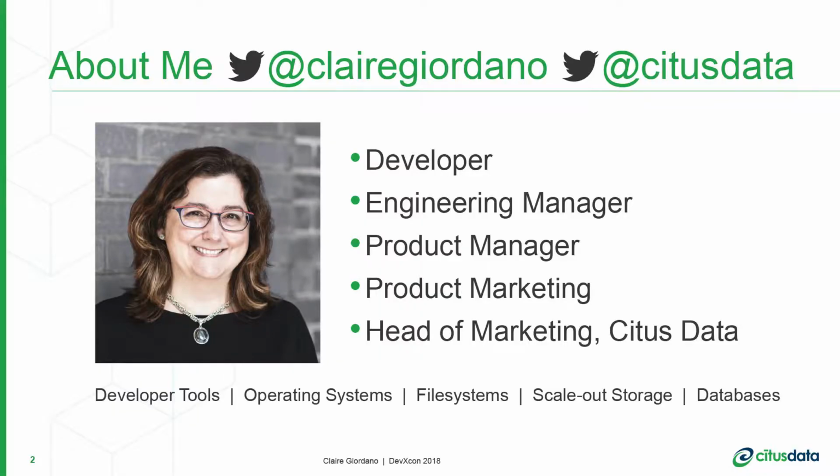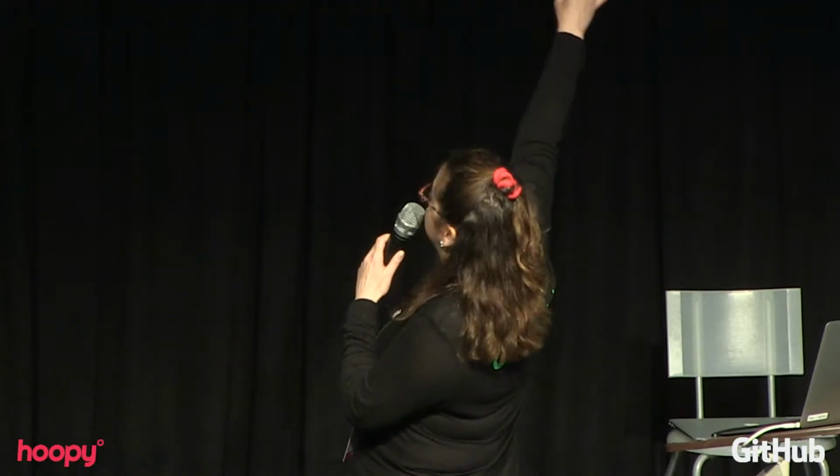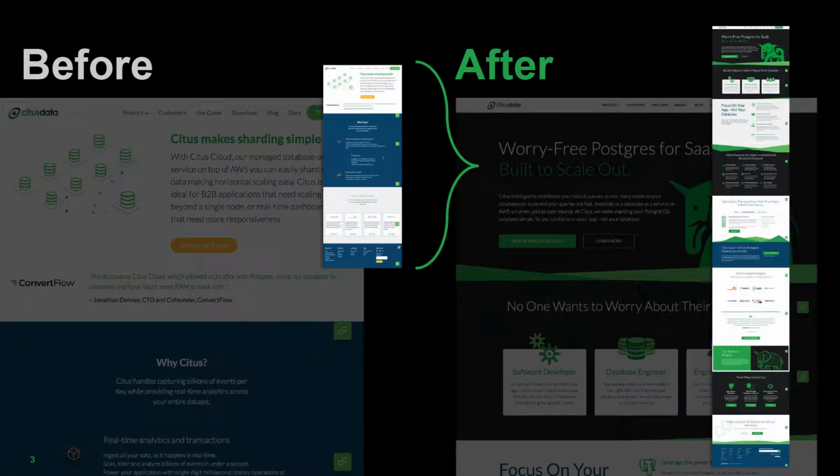And then I've done a whole bunch of other things in my career, including being an engineering manager for many years. But now I'm on the marketing side of things. And so I get to apply all my experiences as an engineer and as an engineering manager to what I do today. And the story I'm going to tell you is about the before versus after. Not on our whole website, because I only have 5 minutes, but on our homepage.